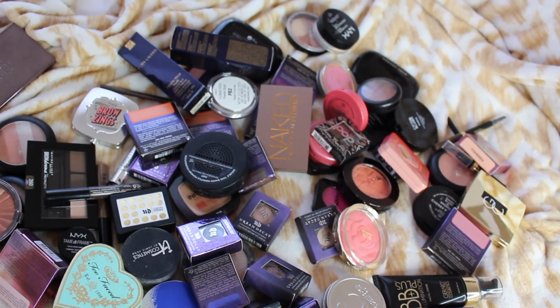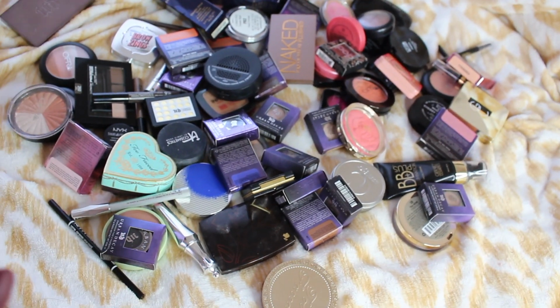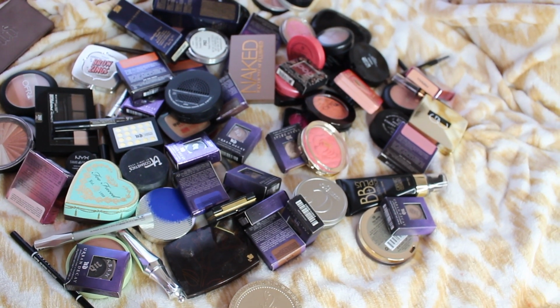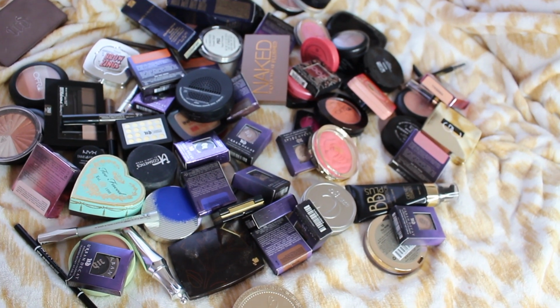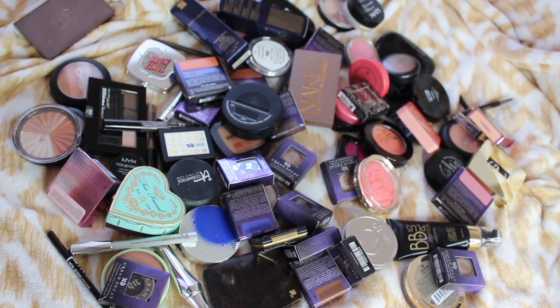All right, and then these are all the products I decluttered and I'm getting rid of. As always, I don't just throw these things away. I give them to friends and family. I don't do giveaways on products I've used just because it's not sanitary, to be honest with you. But I feel like I made pretty great progress with this one.